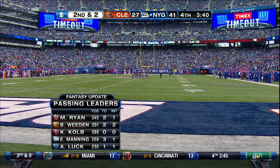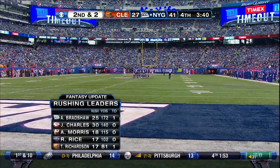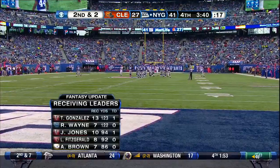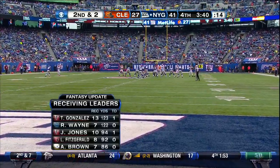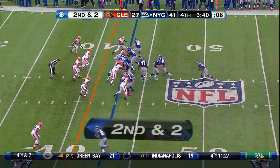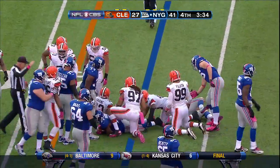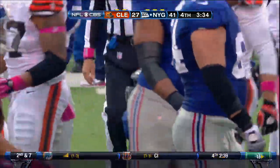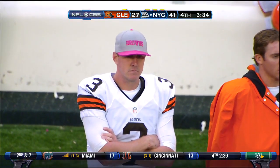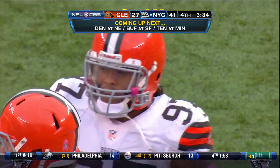Passing leaders on the day, Matt Ryan. Ahmad Bradshaw, 172 yards on the day. And Trent Richardson down there with 81. And one Tony Gonzalez. Wow, 13 receptions. He just pads his NFL record. Bradshaw, a little stop and go, doesn't get much, but keeps the clock ticking until another timeout is called here by the Browns, and that's their second. You know, when we were talking about Tony Gonzalez, I hope fans really appreciate what an extraordinary career that he is still in the midst of playing.